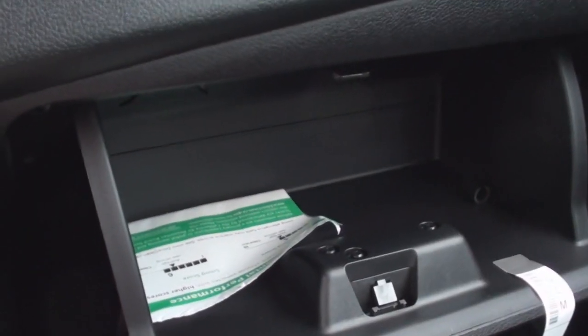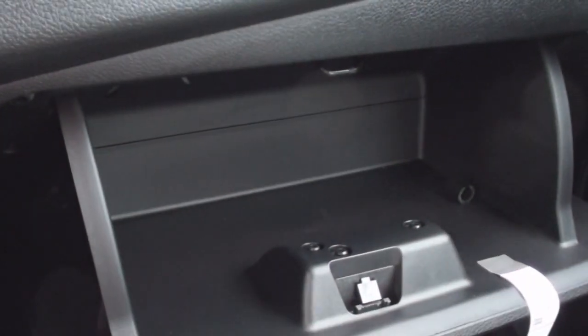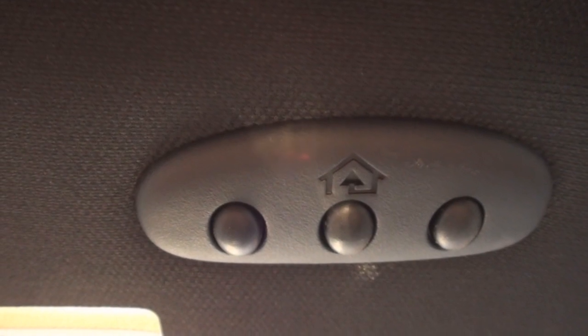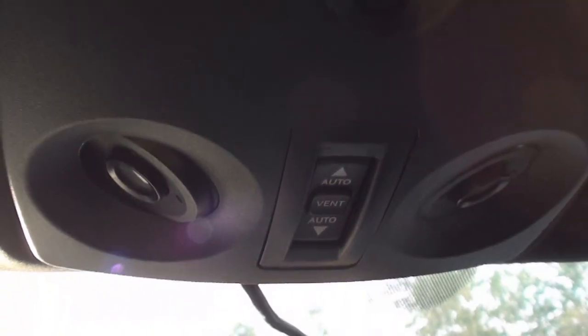The glove compartment is also very spacious. The ceiling features sun visors with your universal garage door controls on the driver's side, as well as lighted vanity mirrors for both driver and passenger. The ceiling console features LED map lamps that are angle adjustable and your sunroof controls.